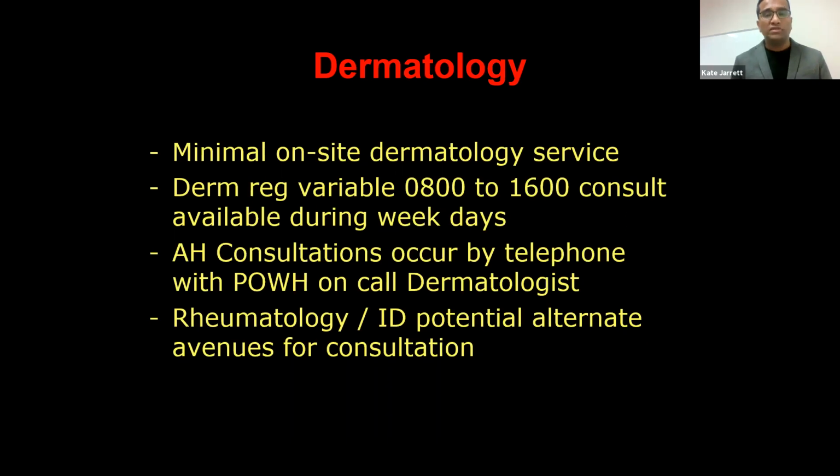Dermatology is another service for which we don't have an on-site consultant or on-site service. It's very minimal. There's dermatology available between 8 to 4, supposed to be Monday to Friday, in a variable scenario. If they're busy in the clinic, they may not be able to come. But all consultations after hours occur by telephone with the principal hospital's on-call dermatologist. Dermatology or ID are potential alternate avenues for consultation if they could be related to them.